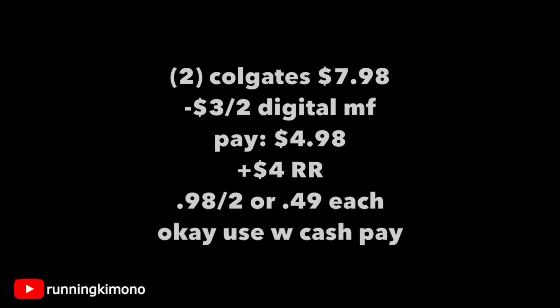So grabbing 2 tubes at $3.99, that's $7.98. $3 off of 2 digital coupon, you would pay $4.98. Get back your $4 register reward, making it 98 cents for the 2 or 49 cents per tube of toothpaste. It is okay to use a little bit of Walgreens cash to pay this down if you're not doing this in concert with a booster.